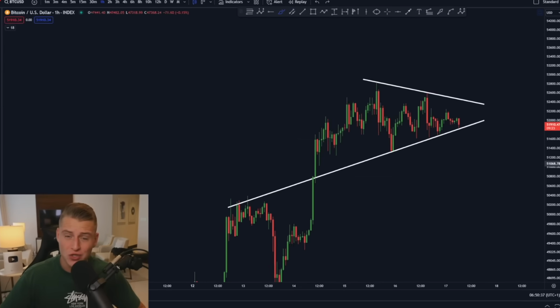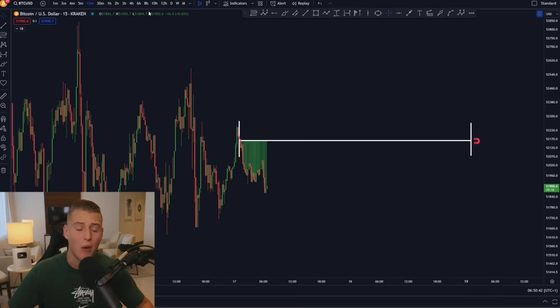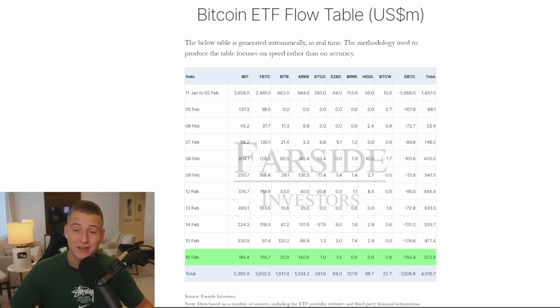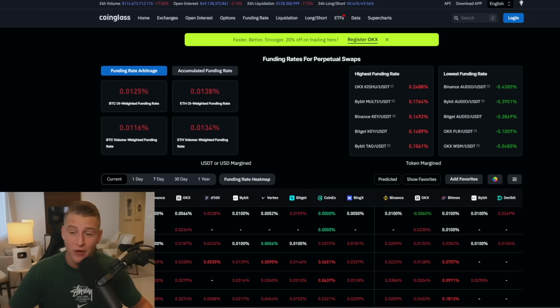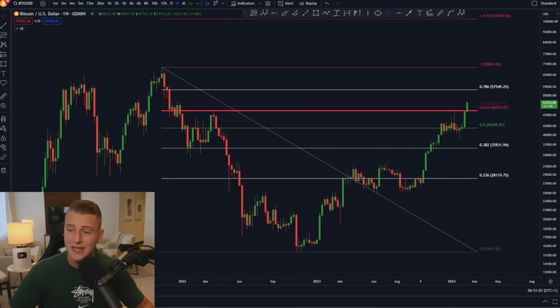Bitcoin is right now consolidating for the next move, and right now we're creating a new CME gap, so I will be discussing this, the Bitcoin spot ETF flows, the liquidation heat map, the funding rates, and of course the most important charts and data points that we need to talk about right now.